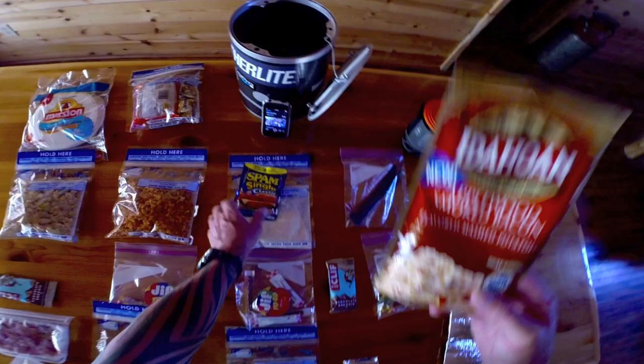And again, Idahoan potatoes here, which I also repackage.